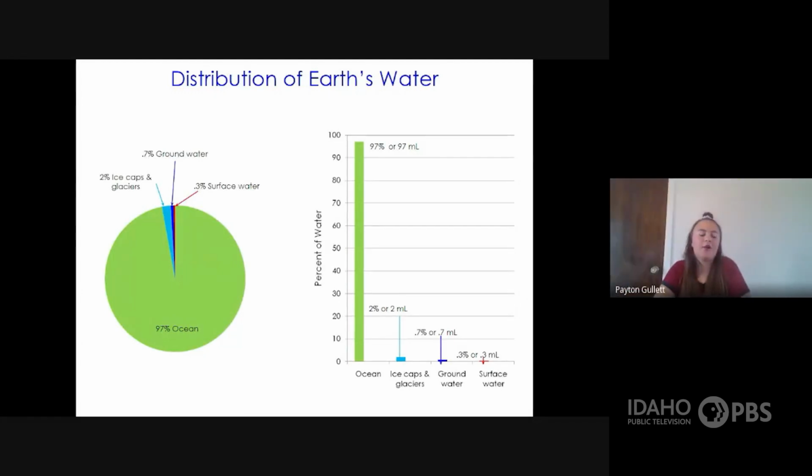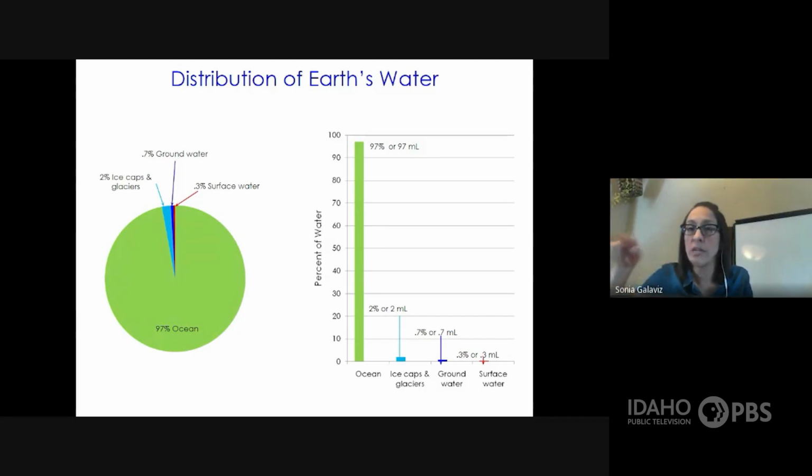I see that the ocean is way bigger in the pie graph, and when you look at the other one, it's way taller. So that's how I know that the ocean has more water than ice caps, groundwater, and surface water. Yeah, so either the majority of the pie chart or the height of that bar in the bar graph, you're saying I can tell that it is the majority of that percentage. And it says 97% is water.